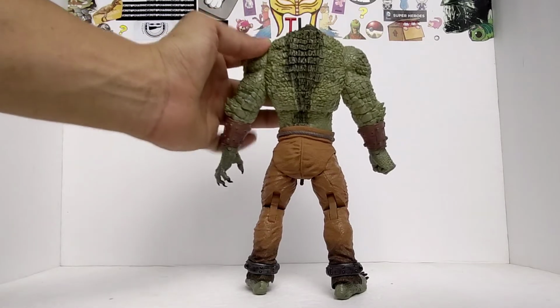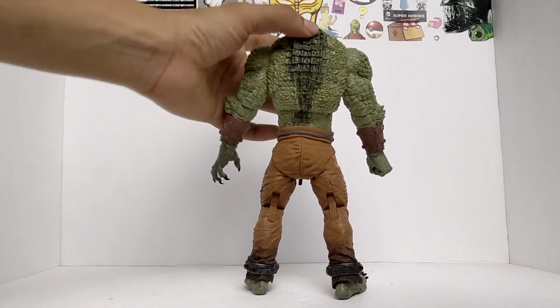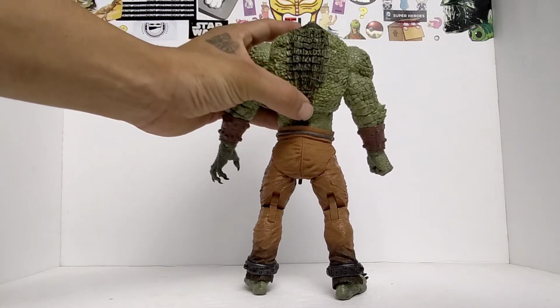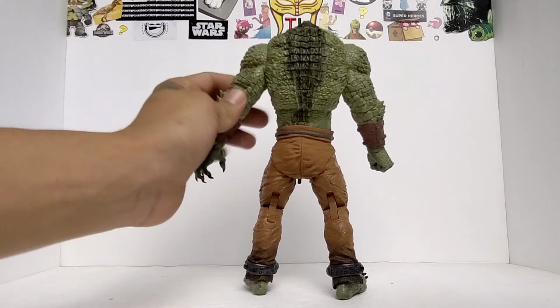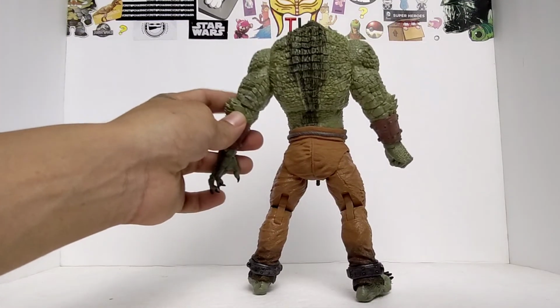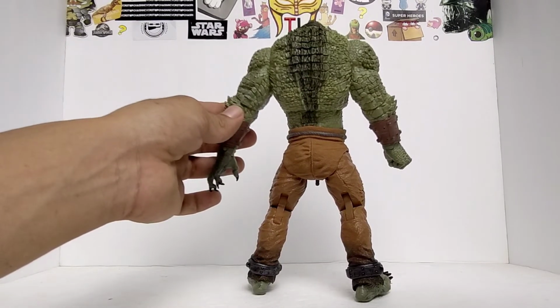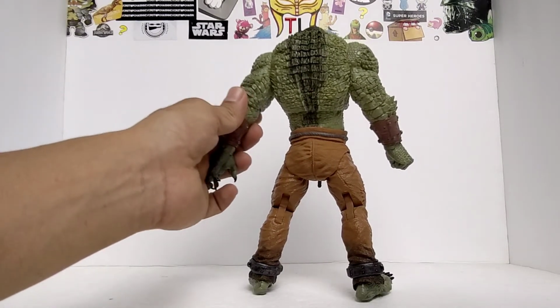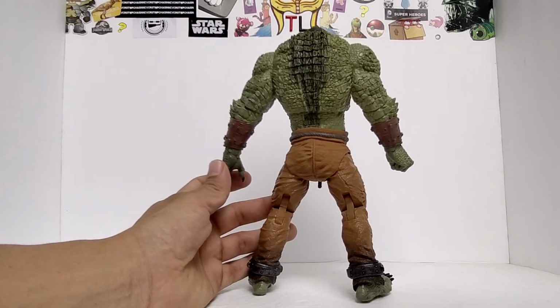Okay, I see two different greens going, a darker green going down the spine on the back, and the lighter green that resembles all the other scales on the Killer Croc. So, very nice sculpt, like I said. You can see all the scales on there. And I don't see anything else on the back of the figure, honestly.